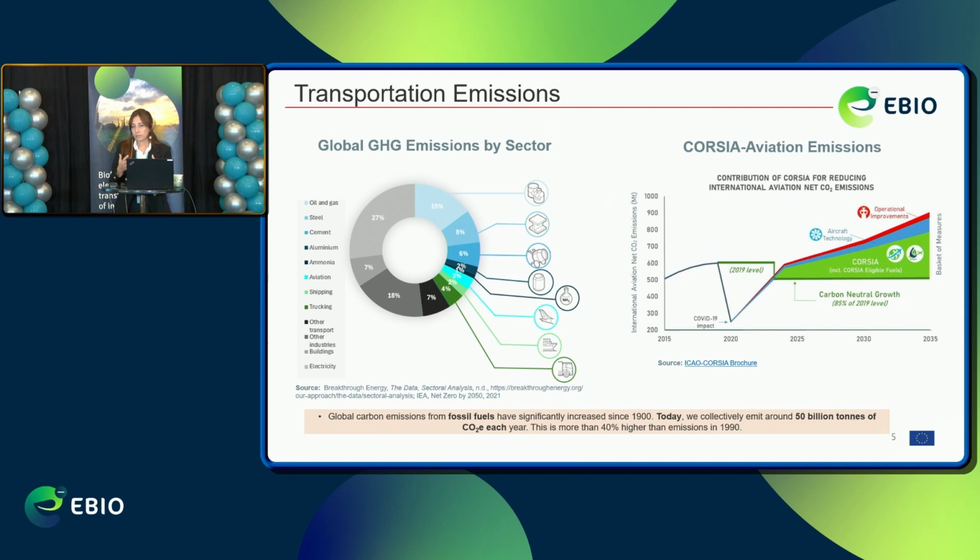Here, my colleague John has already given a scientific talk yesterday on our efforts in the EBIO project, but here I would like to emphasize why it is so important to produce sustainable aviation fuels by looking at the emissions of the transportation sector. In total, it covers 16% of the global GHG emissions, and aviation takes part by 2% for now. According to the European Commission, by the middle of this century, demand for flying will increase so much that it will be more than 3 times compared to 2005 levels.